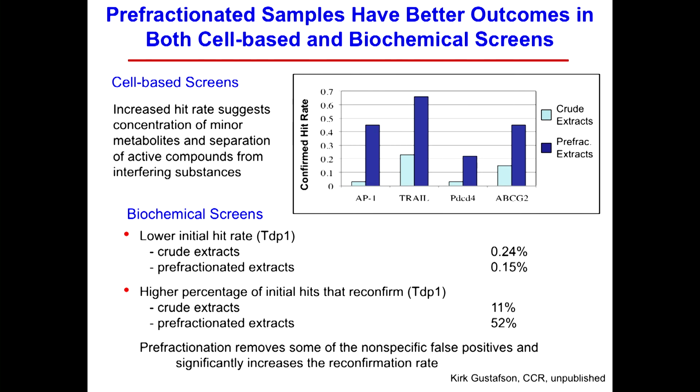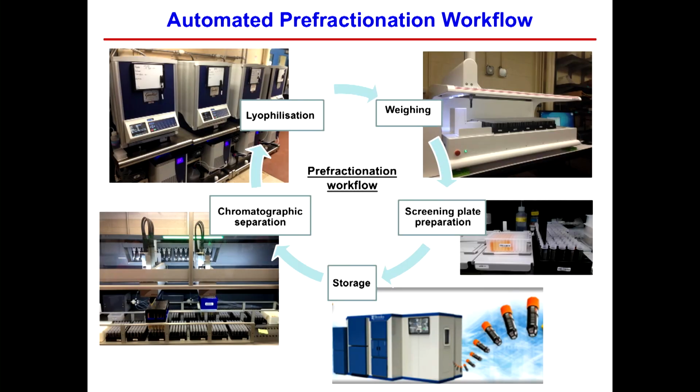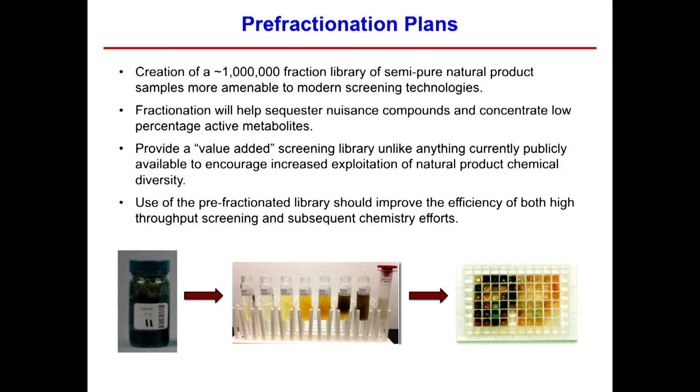And so we get a higher percentage of hits that confirm, because those extracts that show activity, or fractions that show activity, now have a higher rate of confirmation because they're freer from those nuisance compounds. So prefractionation removes some of the non-specific false positives and also increases that reconfirmation rate. So what the NCI has decided to do is they're undertaking a large automated prefractionation of natural product extracts that's going on right now. And what there are plans to do is create a 1 million fraction library of semi-pure natural products for screening. We hope that this will help sequester nuisance compounds and concentrate these low percentage active metabolites. And this will provide a value added, as we'd like to call it, screening library, unlike anything currently available.